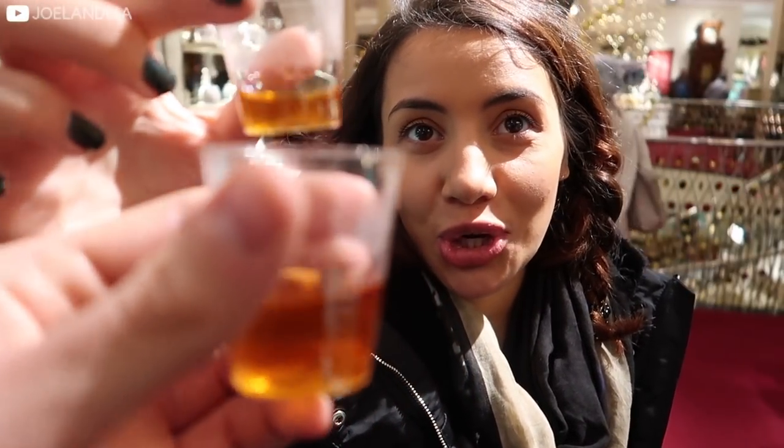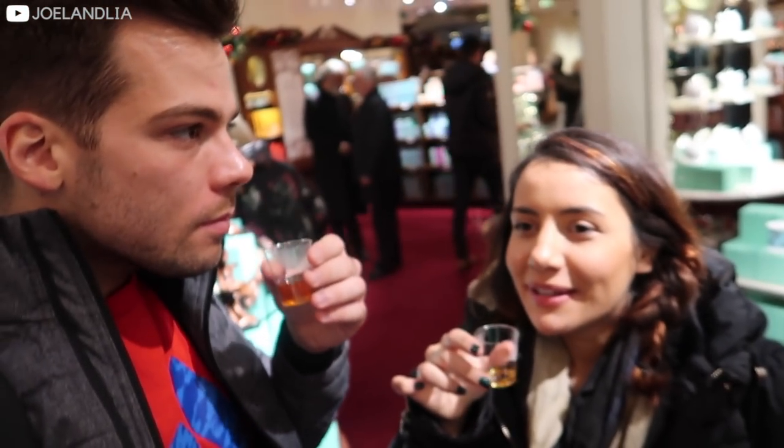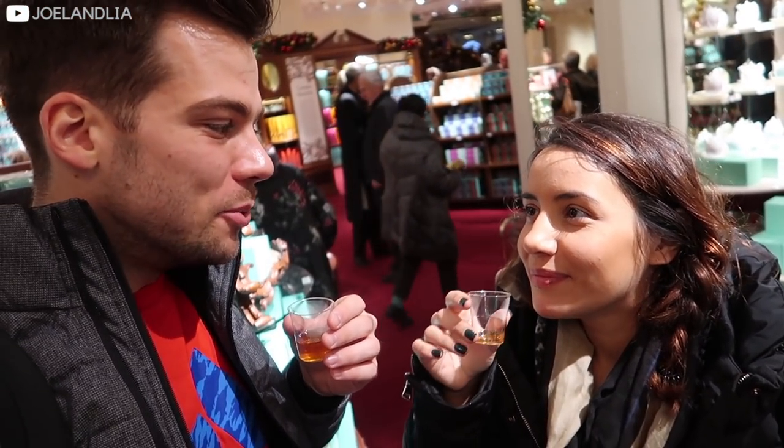Just got given a sample of some Christmas spice tea. Cheers. That tastes very average. Surely not important in Fortnum and Mason. Everyone knows I like my tea. It tastes like puddle water. Excuse me, this tastes like puddle water. I don't like this.